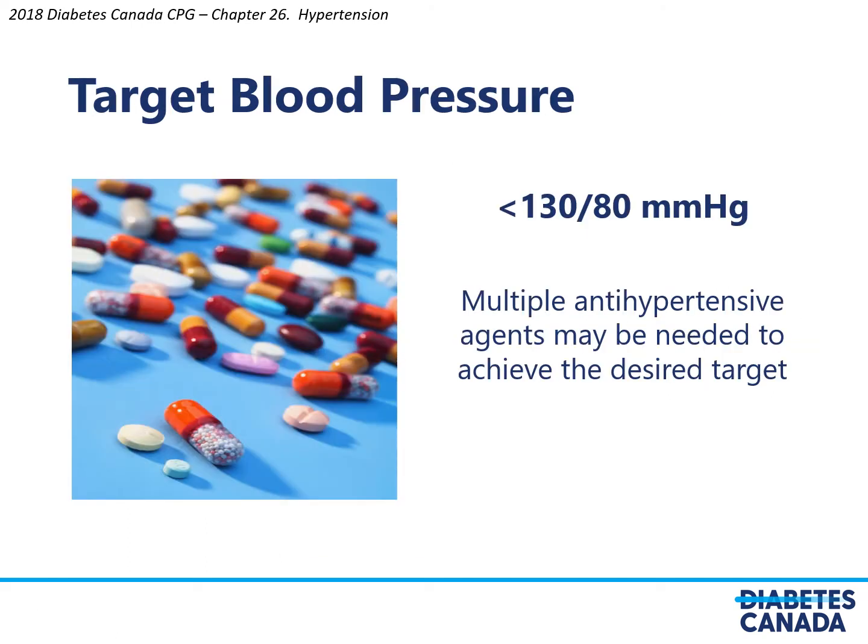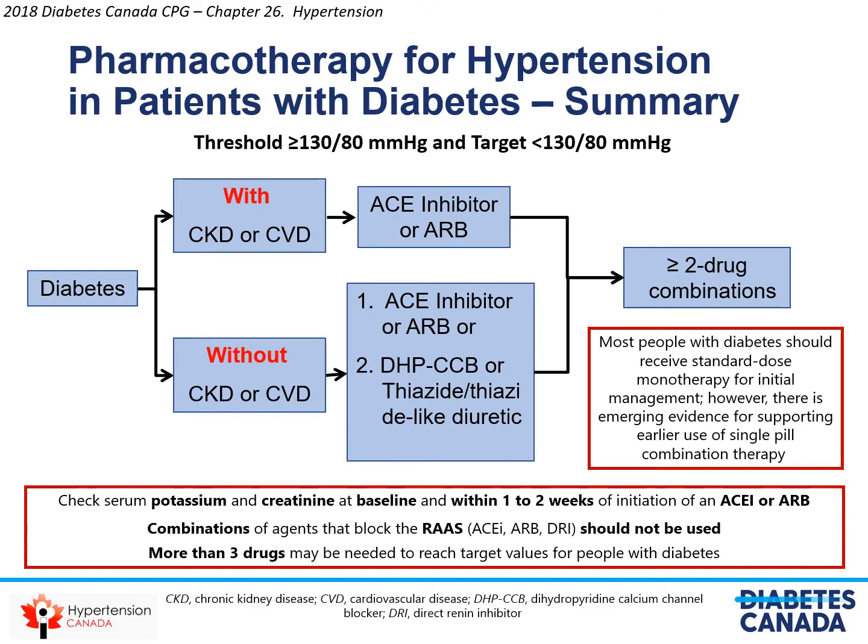Therefore, the target blood pressure for people living with diabetes is less than 130/80, and multiple antihypertensive agents may be needed to achieve the desired target. The algorithm for pharmacotherapy for hypertension in patients with diabetes is shown here. This is consistent with what is shown by Hypertension Canada.